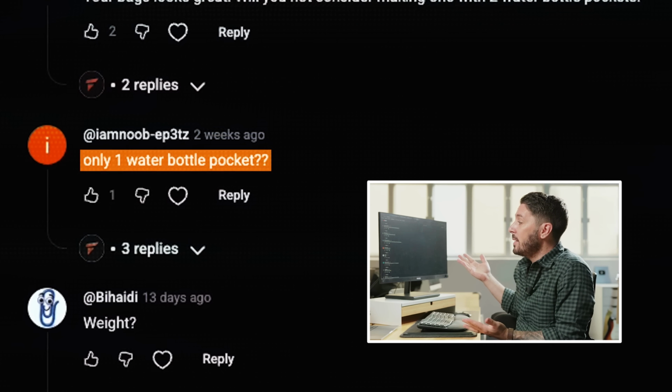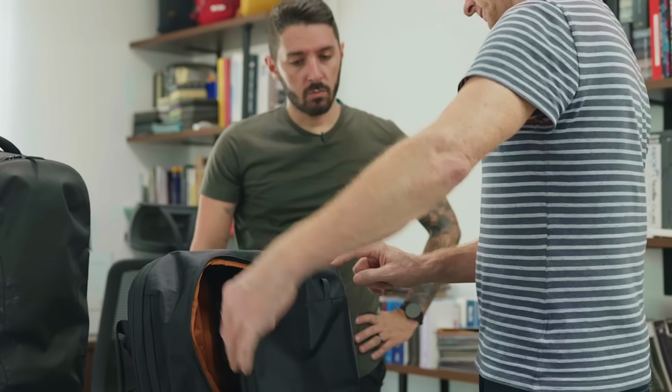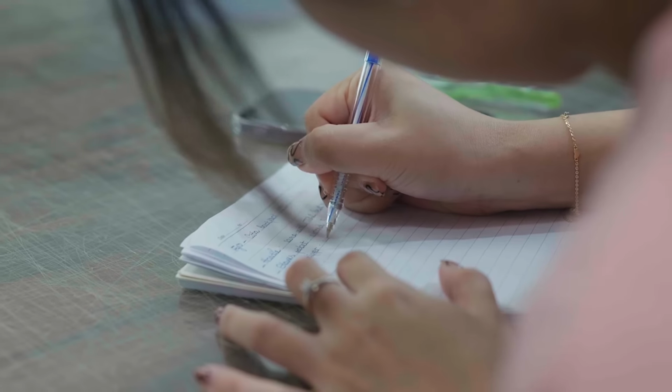Now let's move on to the most common comment that we got: "Only 1 water bottle pocket?" And yeah, I'm not gonna lie, it was a really tough decision. We had 2 choices. Choice number 1 was 2 water bottle pockets, and choice number 2 was a water bottle pocket on one side and a quick access pocket on the other side. I really went back and forth because they both have pros and cons. And I bet that if you surveyed the community, it'd be pretty 50-50.